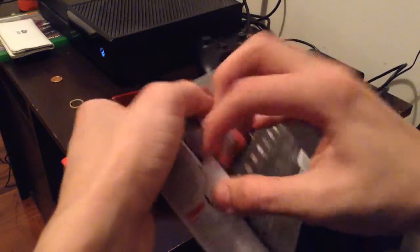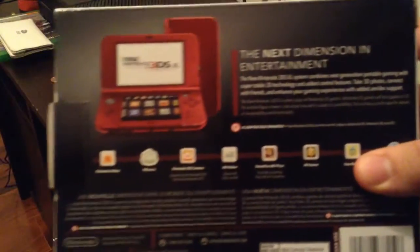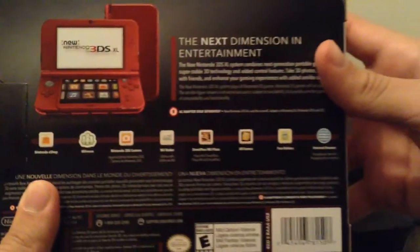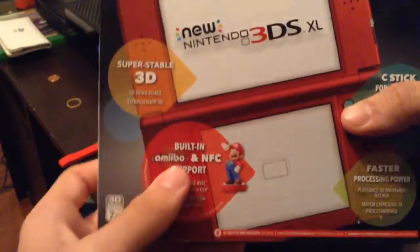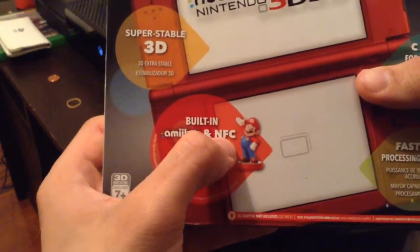Let's get into this. It should be fairly simple because Nintendo did take out a bunch of stuff. Some information comes with the basic. It comes with the Nintendo eShop, Miiverse, the camera, the Mii Maker, the StreetPass, AR cards, the Face Raiders, and internet browsing. And the new things about this, that it has super stable 3D, so you could go from any angle, so you don't have to sit in one weird position. They have the amiibo support and NFC, which might be for the Skylanders, because I know that would mean other companies can utilize it.